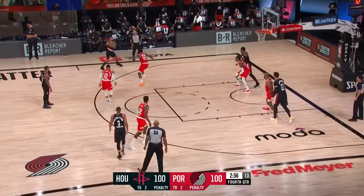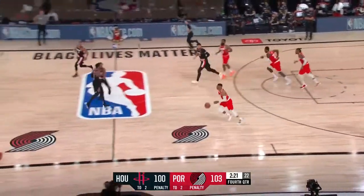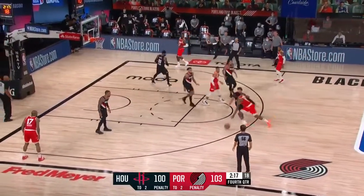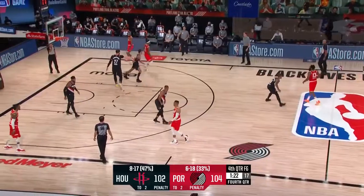Nurkic working the baseline. Flips it over to Gary Trent Jr. Gary Trent Jr. thought he got fouled, though. So I got to set the defense. Westbrook tries to push the pace. Harden trails, though. Puts it on the deck. Nurkic tries to reach. Harden gets the lay-in.